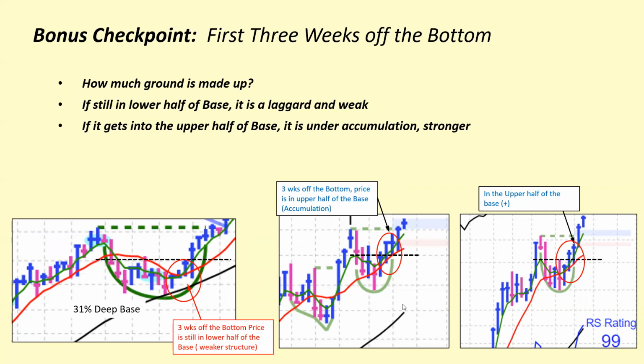Here's an example of a cup base, and again, high to low, take the midpoint, and you can see after 3 weeks, we're in the upper half of the base, showing us that more likely this is under accumulation and a stronger situation. And a third example here is, again, another cup base where you can see the strong push on the right side. In only 3 weeks, the stock has gone from the low of the base up into the upper half of the base. So it's a small sign that, again, this is under accumulation, and you might want to go deeper in your analysis.